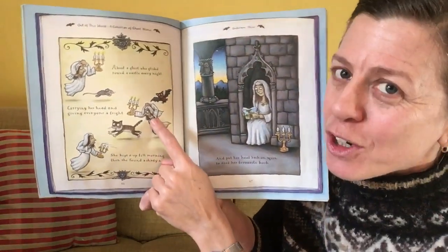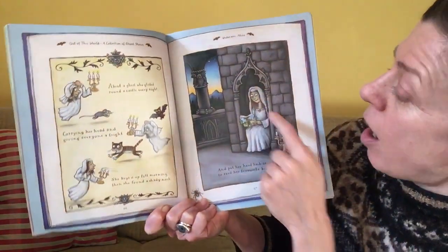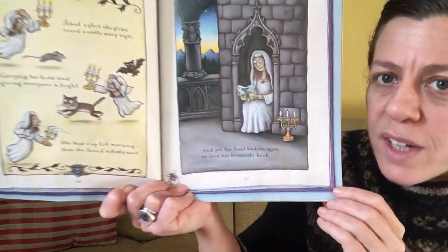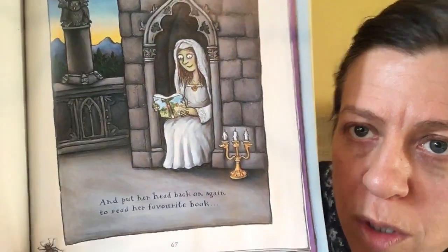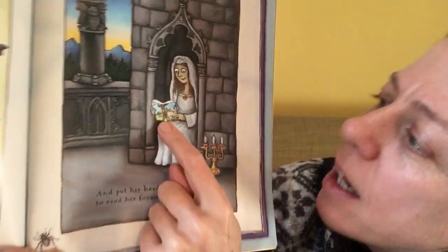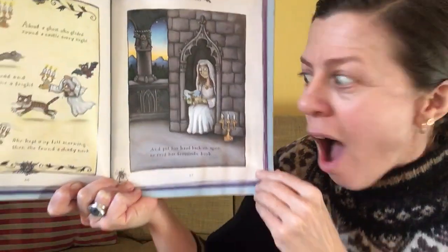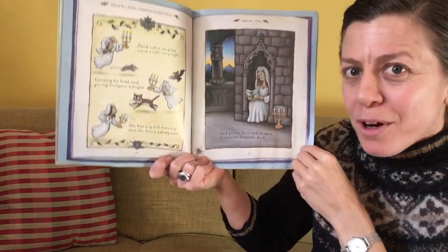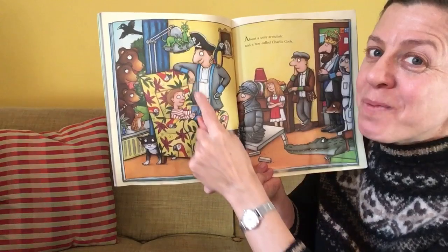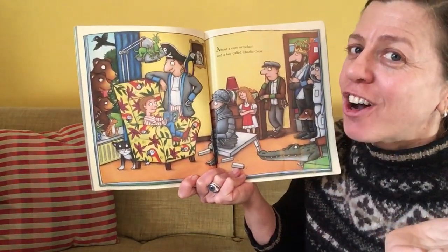So she can take her head on and off and float around scaring people. But when she reads, she needs to put her head back on there. She's put it back on. Ah, but can you see what is her favourite book? What's on the front cover? Does that look familiar? Can you see a little, there's a dragon and a boy in an armchair? Her favourite book about a cosy armchair and a boy called Charlie Cook.